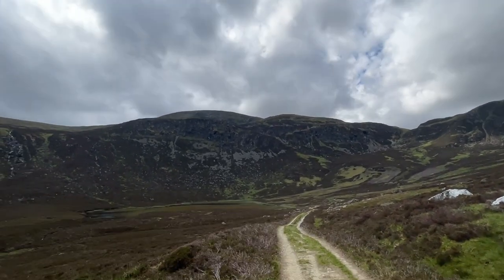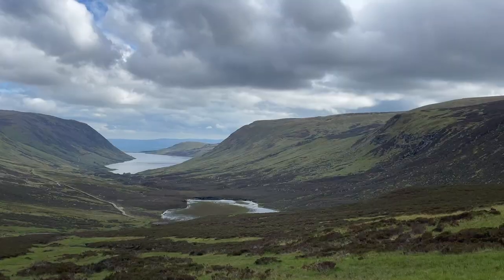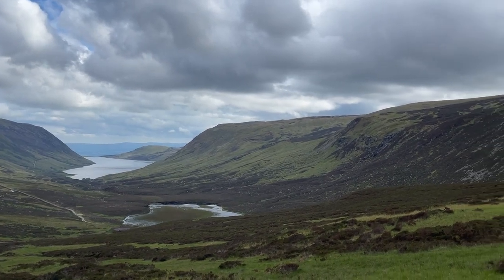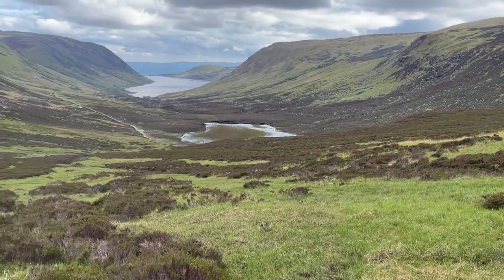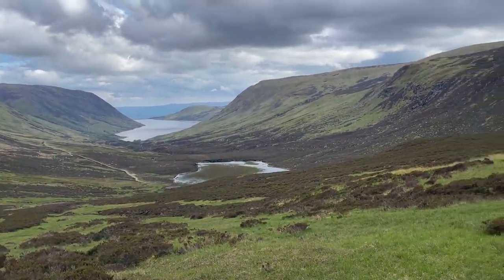We'll go right away up the top up there. We're halfway up the climb. We stopped to get a wee breather. The moss that we're walking through and the heather, it just zaps the energy out of you.